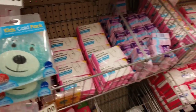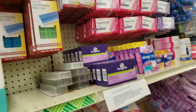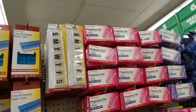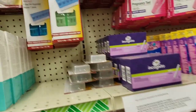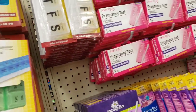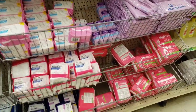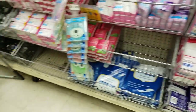Buy those. Love. I got 3 of them. I love them so much. They're awesome. A little pill dividers. That's pretty good. Pregnancy tests. Pads. I think I might grab one of these actually for my vitamins. You got to take the D with the C. Oh my gosh. And then I'll remember if I took them.